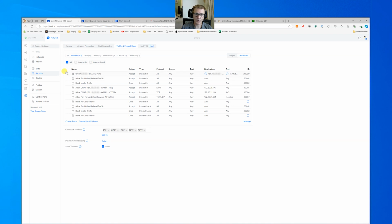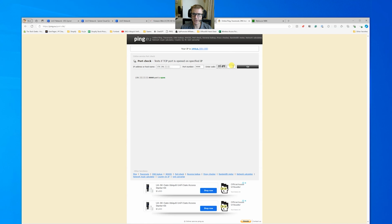I do have the option to realign these, so when you create more, it's going to go down, and as you can see, the bottom one here is a catch-all and blocks everything that doesn't match. So it matches as it goes down. Obviously if you had another rule that was redirecting a specific port, you might want to have that higher up the list. So let's have a little look and see if our port, remember it's now port 443, is open.